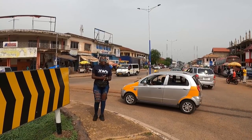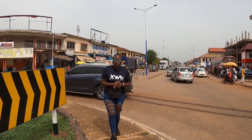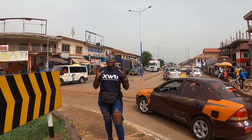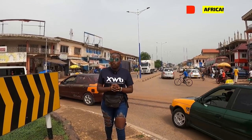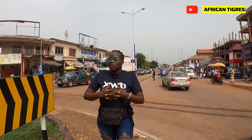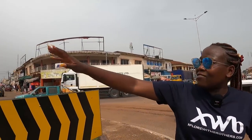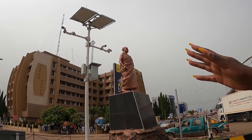Jambo, welcome to Sunyani. So Ghana has 16 regions, and Sunyani is the capital of one of the regions called the Bono region. Whenever you come to Sunyani, the first thing you're most likely to spot, because we are at the city center, is this statue here that's behind that house.